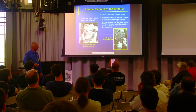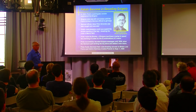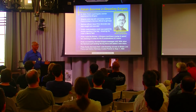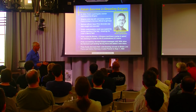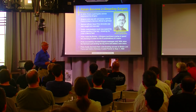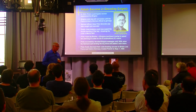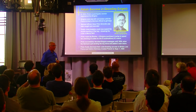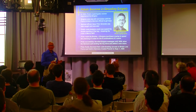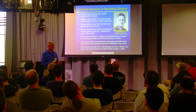Okay, so let's talk about how the Allies actually broke the Enigma code. It was broken by the Polish, and I'm sure all of you have heard the story. This seemed to be kept a little bit secret, not secret, but people thought that the British are the ones that broke it, but actually the Polish did. And what happened was in 1932, being between Germany and Russia, they were very nervous about the military buildup of these large countries on their borders.